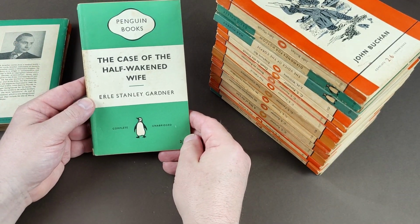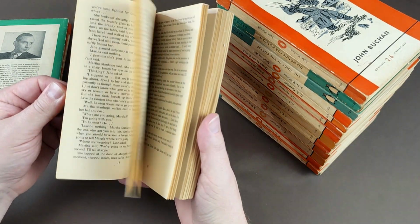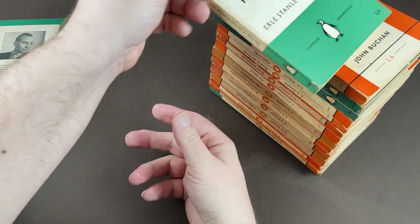1139, Erle Stanley Gardner, The Case of the Half-Wakened Wife. So she was half-wakened, eh? And then no doubt brutally murdered or something like that. On to 1956 now.